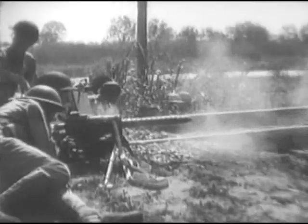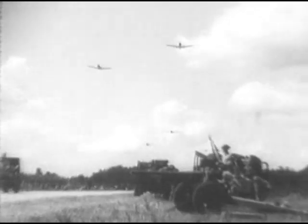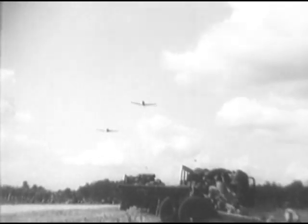Cover the defending infantry as they go to meet the enemy. All branches of the service are put to the test as the Army applies blitz defense against blitz attack. U.S. and foreign observers vote American planes more than a match for any lightning war tactics.